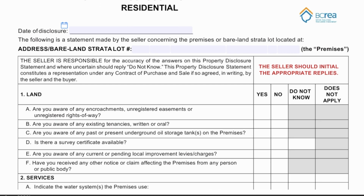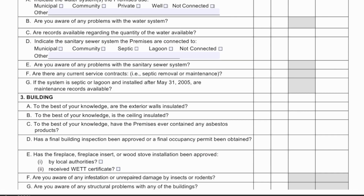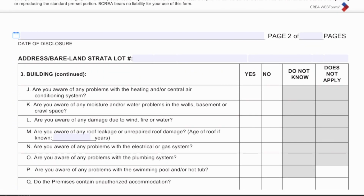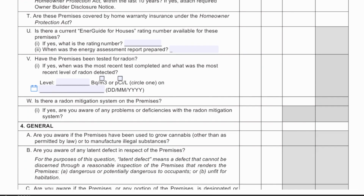Guys, we're almost to the end. I apologize, this has been a long video, but I wanted to make sure I covered all the important aspects in the strata documents. This is called a property disclosure statement. This is essentially what an existing seller will sign off on in terms of what they are aware of with the property. So they get asked a series of questions. For example, has the property been used for the growth of illicit substances? Are you aware of any alterations made without permit? It's a full questionnaire that the seller will fill out, will send over to you. Your lender will ask for this as well.